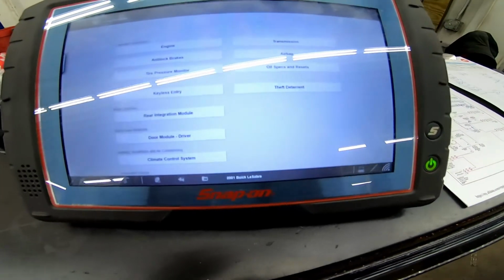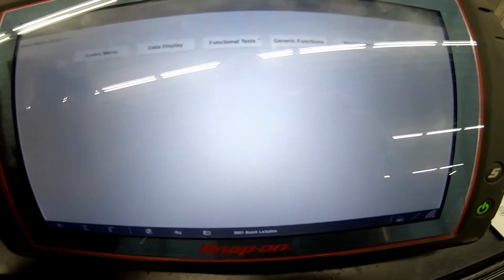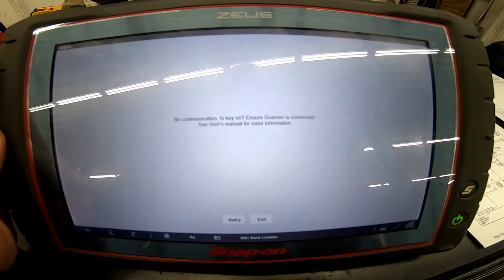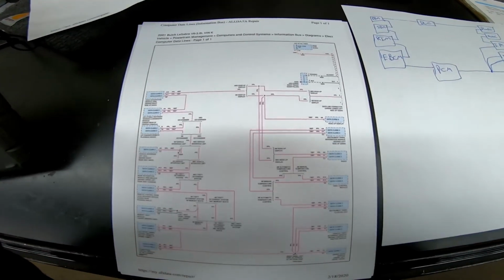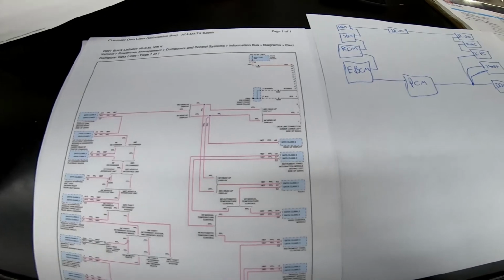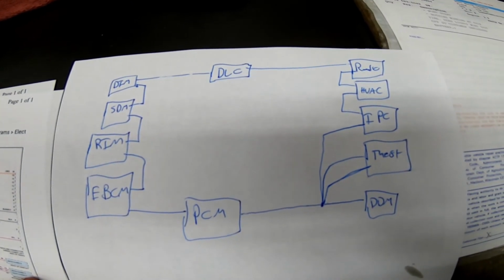So the first thing I decided to do is pull out the scan tool and try to pull any codes from any modules, so I could see if there was anything that pointed me towards the potential problem of an intermittent no start. What I found was I was not able to communicate with any module on the car. I only showed you one module there, but I checked all of them and I couldn't communicate with any of them. So I decided to pull a wiring diagram of the Class 2 data network on this vehicle.